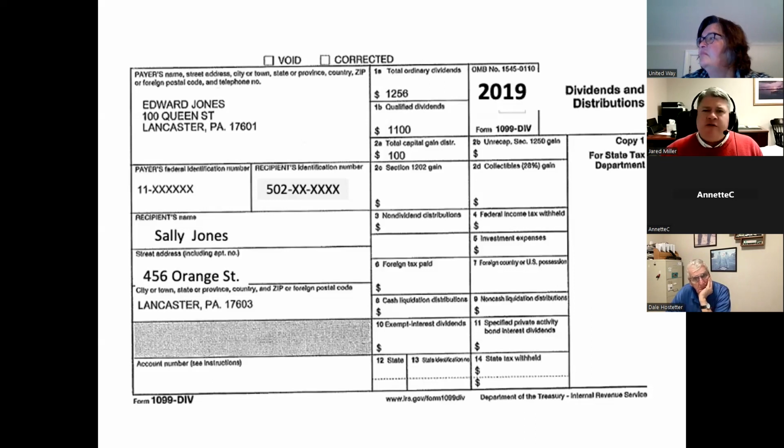Again, what you want to do is enter the information exactly as shown on the document. So in our case here, we're going to show that we have $1,256 of ordinary dividends. That's the total amount of dividends paid to the fund. It could be reinvested, it could be paid in cash, but that's how much of the dividend has actually been paid. Immediately underneath that, you'll see 1B. That's qualified dividends. That is determined effectively by the broker or the company: has the taxpayer met the required needs for the dividend to be treated as a qualified dividend? There's a holding period requirement, so they don't want people buying and selling frequently. But if you hold on to the stock long enough, you'll qualify for what we call a qualified dividend.